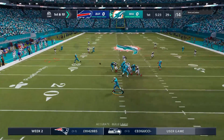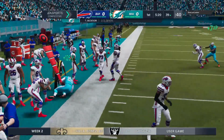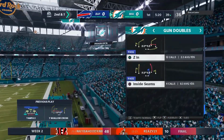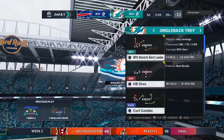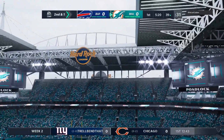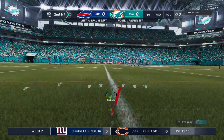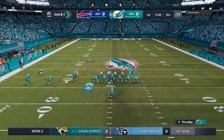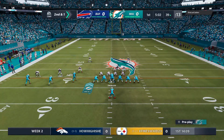On 1st and 10, it's Jackson. That's complete to his tight end, Mike Gesicki. And he goes out right around the 39. One thing you're hoping for when you run drag routes, you're able to hit a receiver in stride, and he can pick up a lot of yardage after the catch. But in this situation, the defense was effective, able to stop him before he could get a good head of steam going. That last catch short of the marker by just a yard leaves him with a very manageable 2nd and 1.